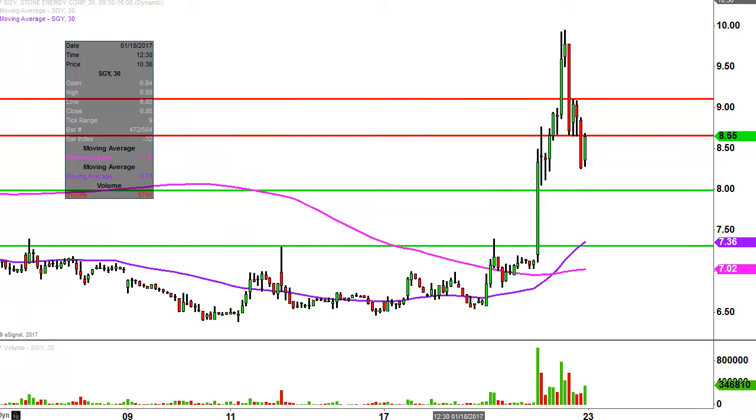If you can get through those couple levels of resistance, then yeah, you can start to talk about doing battle with previous highs. But before you start talking about previous highs, you've got to first cross a couple bridges, both there and there. All in all, though, very nice day, good solid volume. So it'll be interesting to see if the bulls can build upon this momentum next week.